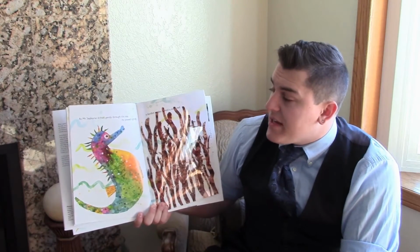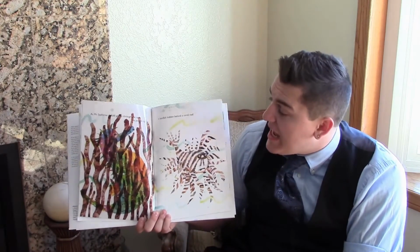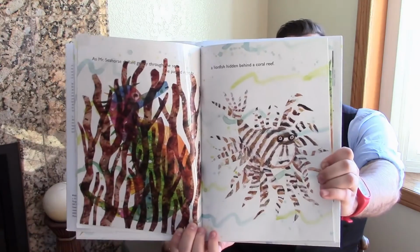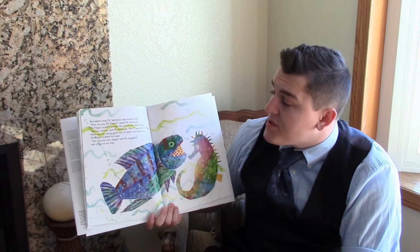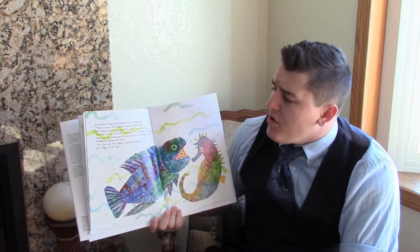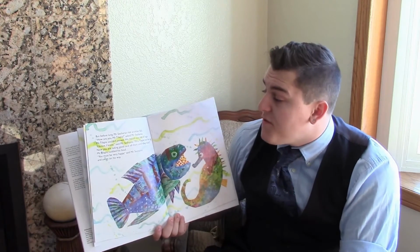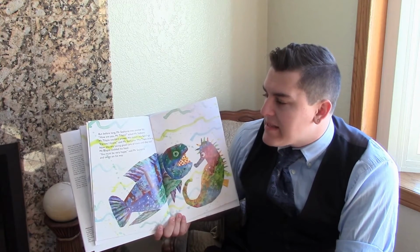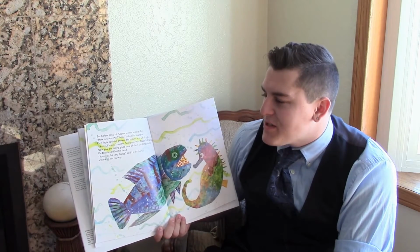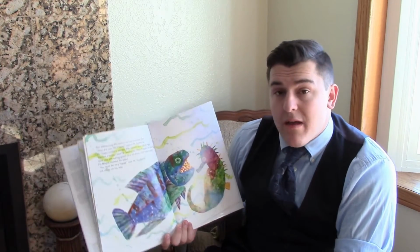Mr. Seahorse drifted gently through the sea. He passed right by a lionfish hidden behind a coral reef. Before long, Mr. Seahorse met another fish. "How are you, Mr. Tilapia?" asked Mr. Seahorse. Mr. Tilapia couldn't answer. His mouth was full of eggs. "I know," said Mr. Seahorse. "Mrs. Tilapia laid her eggs. Now you're taking good care of them until they hatch." Mr. Tilapia nodded his head. "You must be very happy," said Mr. Seahorse, and swam on his way.